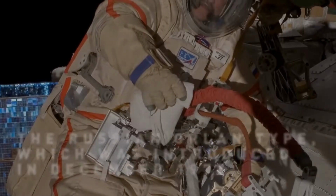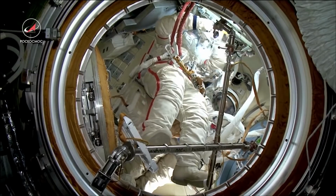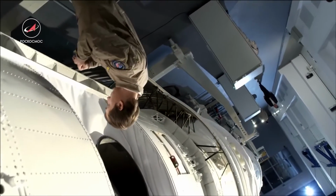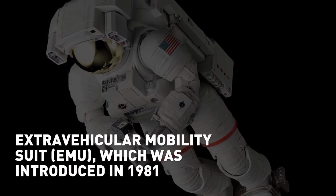The Russian Orlan type, which was introduced in December 1977, is one of them. The Orlan spacesuit is a one-piece design. The spacewalker may crawl into the backpack by opening it like a refrigerator door. The other suit used in the space station is NASA's Extravehicular Mobility Unit, or EMU, which was introduced in 1981.